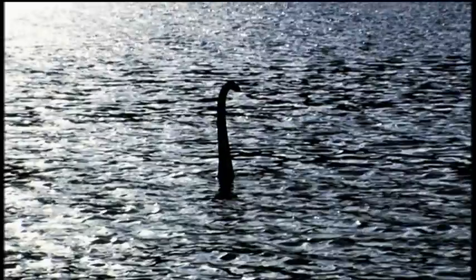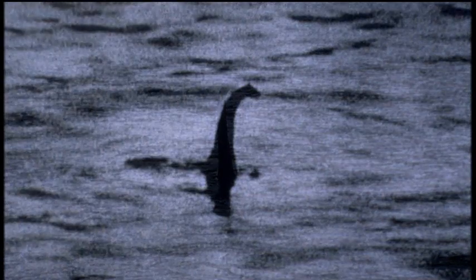And it's a beautiful picture. It's an absolute classic. And I think it will always be the Loch Ness Monster, even though we actually dismiss it as evidence.